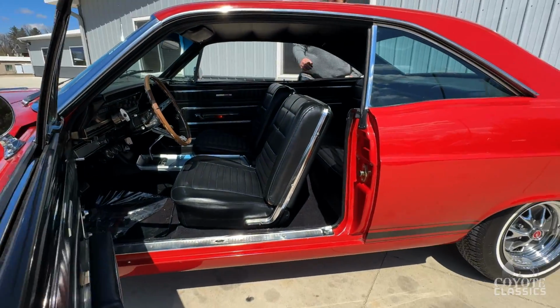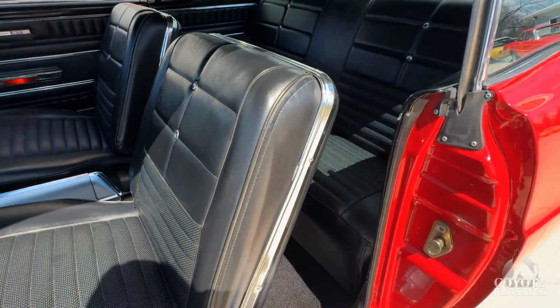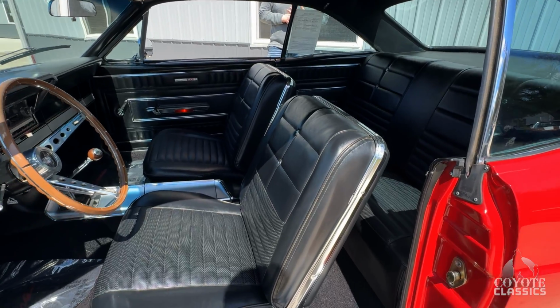I mean, this is a car you can take to any car show and be super proud of it, D. Yeah, probably win some trophies too. Yeah, definitely. You don't see them very often. You see a lot of Chevelles. You don't see a lot of the Fairlane GTs. No, you don't. You just don't.